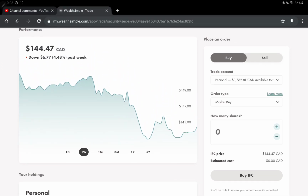And I almost bought more shares this week, but I was waiting for Intact to drop down to $142. So next week, if it drops below $142, I will buy at least one more share.